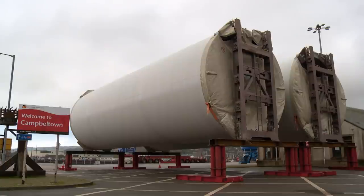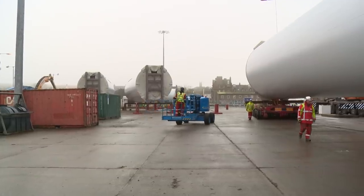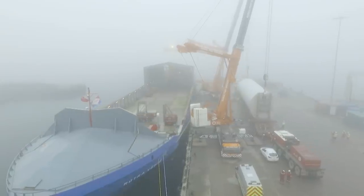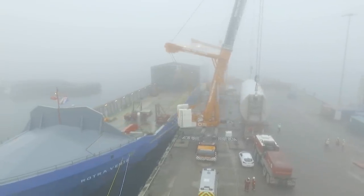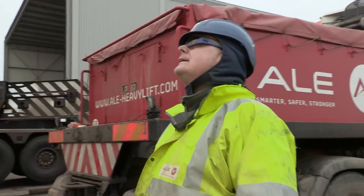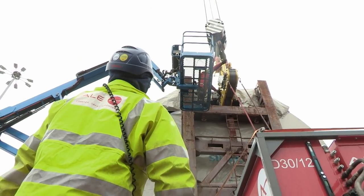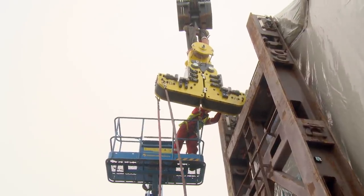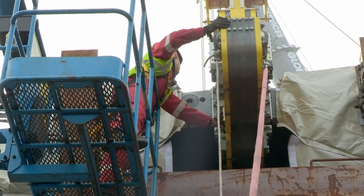Campbelltown Harbour, West Scotland. Three offshore wind turbines have been separated into nine sections and are due to be loaded on board the Rota Avente. It's nearly there. But lift supervisor Charlie Powell has a problem with the J-hook at the end of the crane's lifting chain. Everything has a knock-on effect.